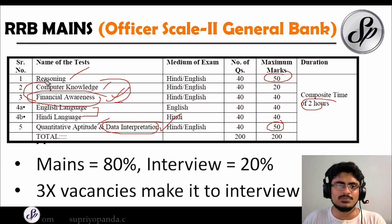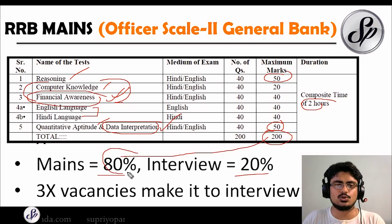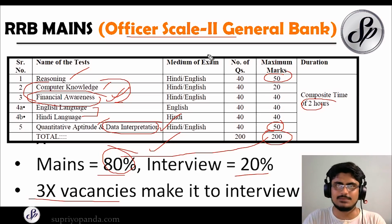And now regarding the composite timing, we have talked about it. So maximum marks will be out of 200, mains 80%, and interview 20% weightage. Same thing, 200 marks is going to be reduced to 80 marks. So the same thing is followed for the scale 2 examination, and again 3 times the vacancies are going to make it to the interview. And remember that the scale 2 RRB mains is a single level examination. So for the scale 2 examination, there is no prelims, there is directly the mains that you have to sit for. So just keep that in mind.